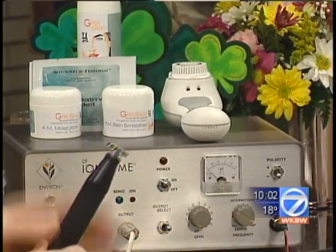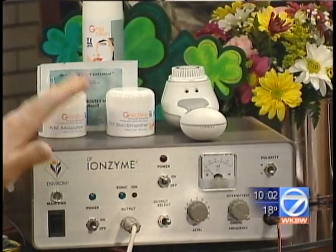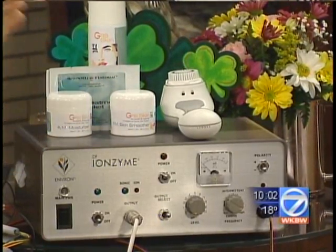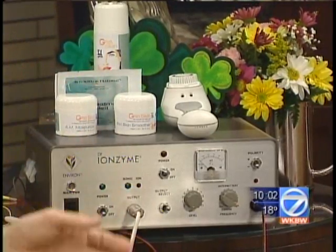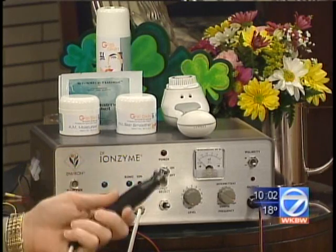Well, that's true. This particular machine here is called the isozyme machine, and what it essentially does is it passes an electronic charge to force the products that we recommend into the skin, the antioxidants, vitamin C, vitamin E. It can increase the absorption up to 300% on a particular product, and it uses both sonophoresis, which is a vibratory energy, along with the electronic charge, ionophoresis, and it can dramatically improve this.